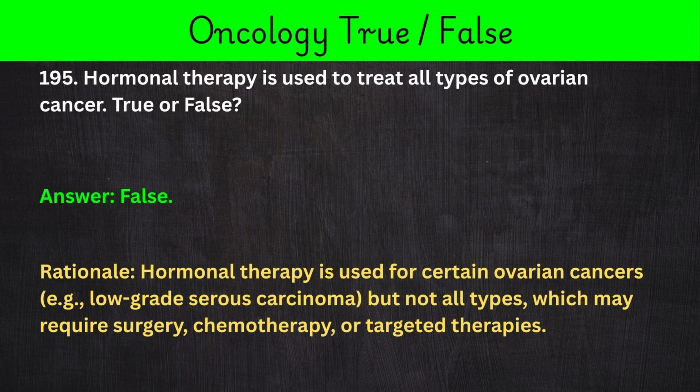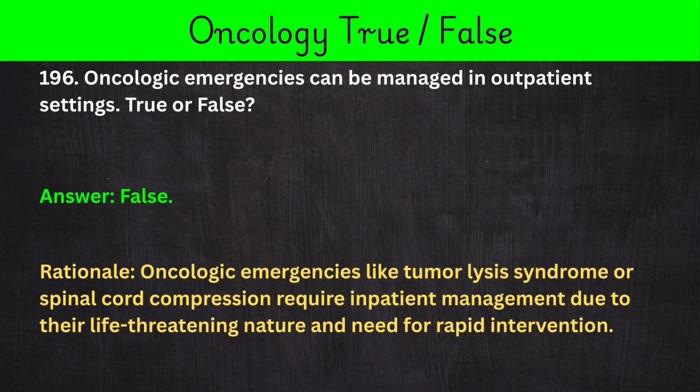Rationale: hormonal therapy is used for certain ovarian cancers, e.g., low-grade serous carcinoma, but not all types, which may require surgery, chemotherapy, or targeted therapies. 196. Oncologic emergencies can be managed in outpatient settings. True or false? Answer: false.